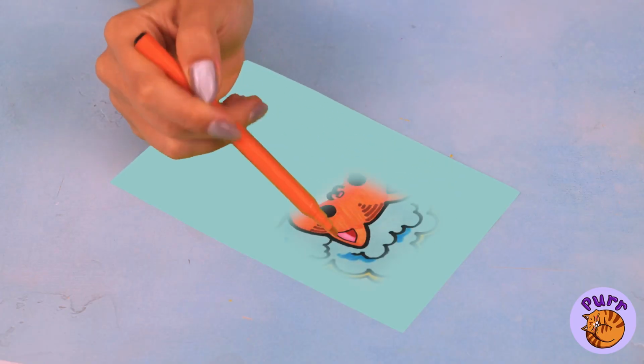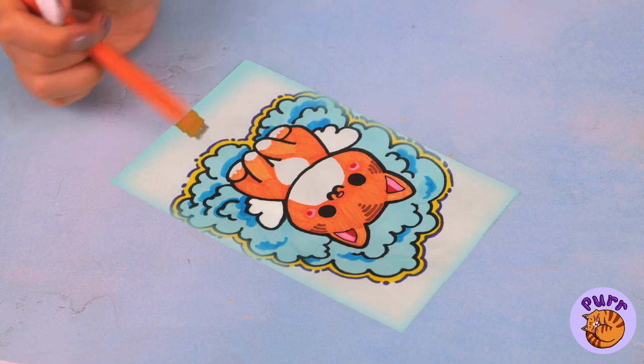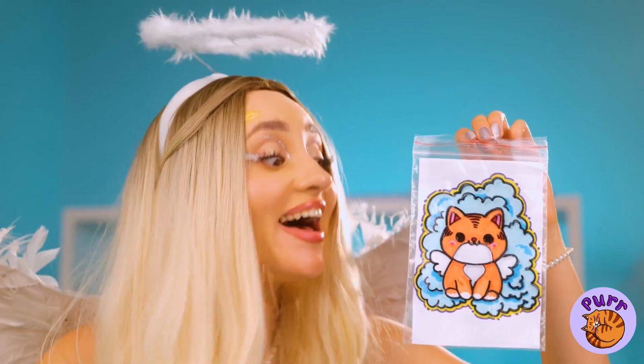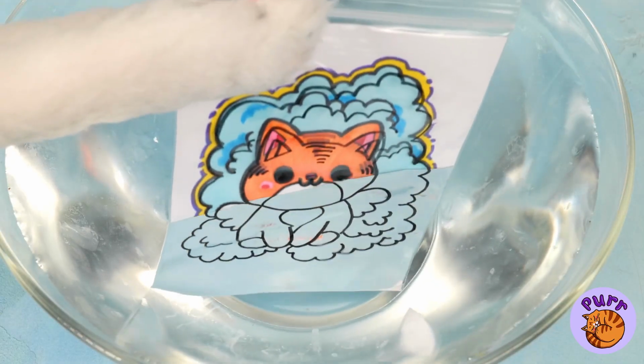Wow, some colorful new markers. You can draw anything you want. Add a clear file, and it's all ready for a swim.